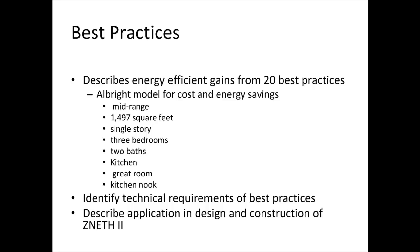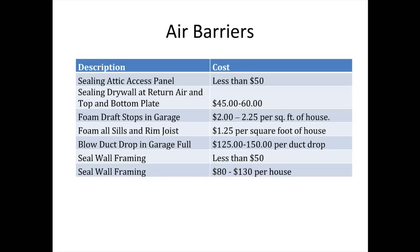We studied this and then we applied it in the construction of Zenith 2 because we wanted to move from, so Mike Rezak's home, the Madison, was $650,000. The Zenith was around $350,000. And so we wanted to get down to something less than $150,000 and still be zero net energy ready with the photovoltaics. So some of the things that we did, right, is first air barriers.